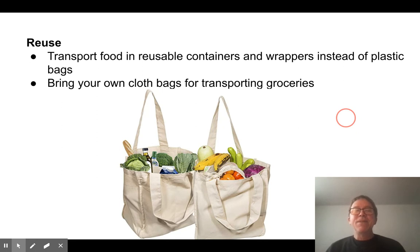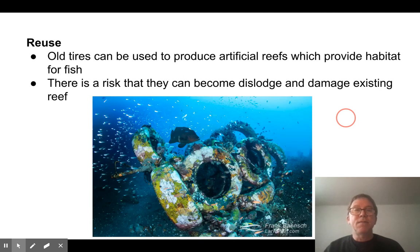Okay, but anyway, switching to cloth bags, which everyone in Korea seems to use, is one thing that a lot of people in America are encouraging. Another thing is you can use reusable containers. So instead of having a plastic bag that you put your lunch in, you just put it in a container. Again, all the students I see here do that, but in America, people usually put things in plastic bags and then throw the plastic bags away. So using reusable containers for transportation is a great idea.